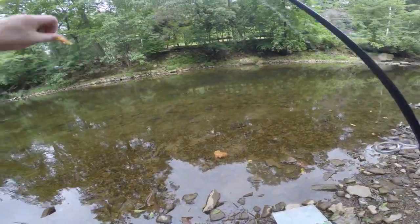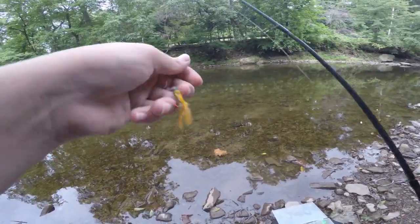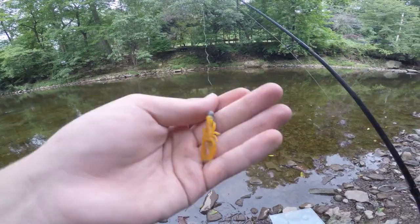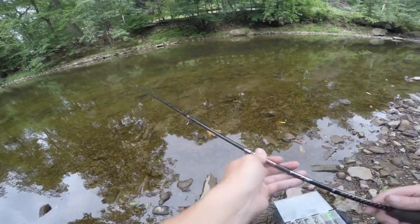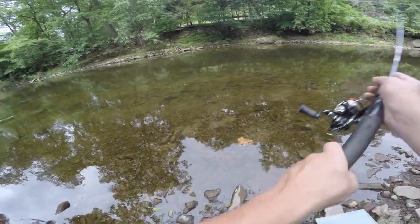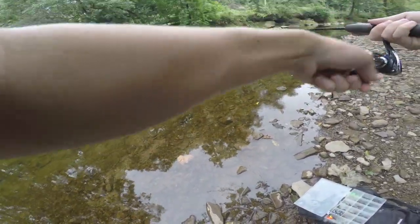Guys, I switched it up to a bit smaller presentation, but kind of the same. If I can get my hand on it. The Trout Slayer, just natural color. We're gonna hope to catch some more fish on this than we did the... oh, and we got a fish on.